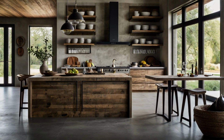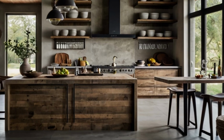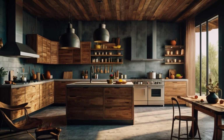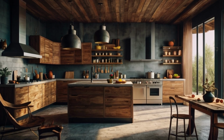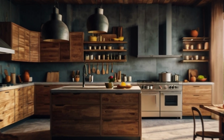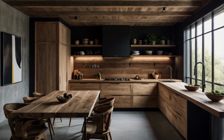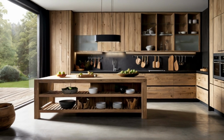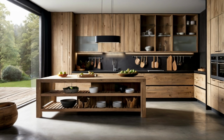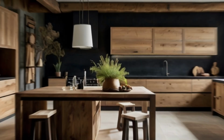Modern rustic kitchens also have the ability to suit a variety of home settings. Whether you live in a bustling city apartment or a country home nestled in nature, this style can be tailored to fit. The natural materials, wood, stone, metal, ground the space in authenticity, while the sleek, clean lines of the modern design ensure that it always feels polished and sophisticated. It's a style that fits seamlessly into both urban and rural landscapes, offering the best of both worlds.